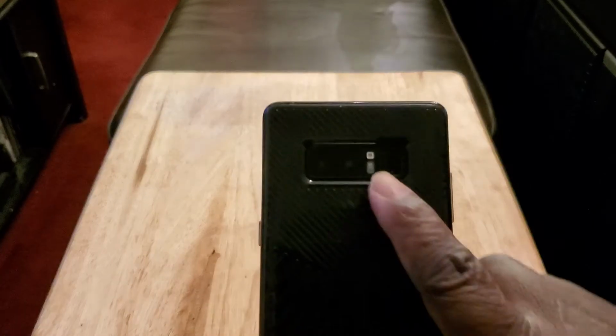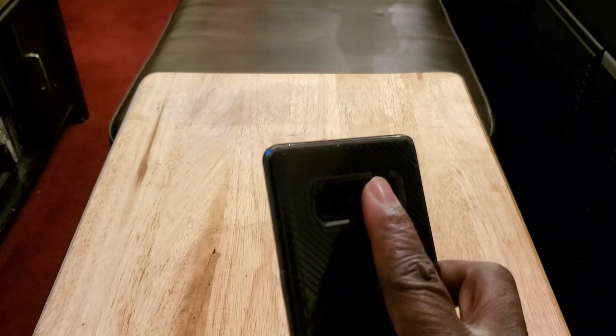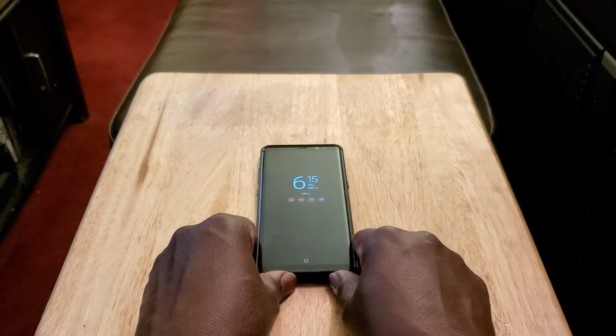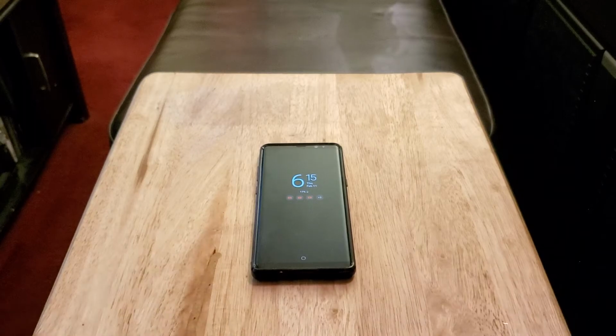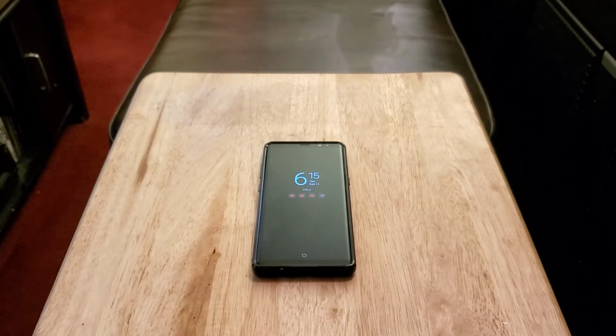This is something they also removed. See it right here? You just place your finger on there like that, and it will light up, and it will test your heart rate, your stress level, your blood oxygen level. And that's something I also miss on the Note 10 Plus, because they took away that too. But on here, you do still have the heart rate monitor.